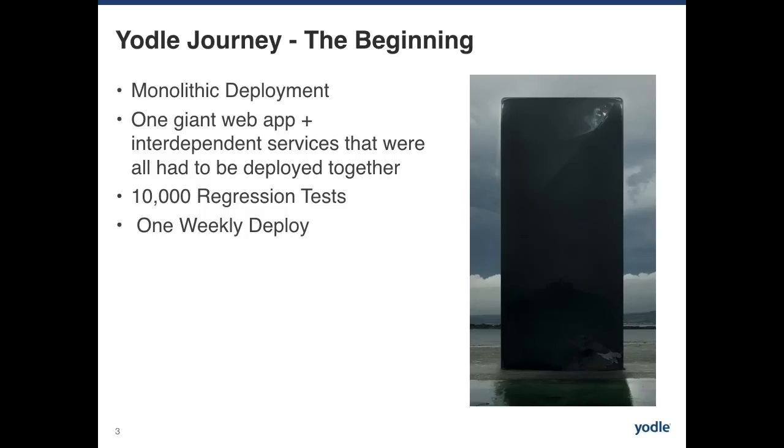We had around 10,000 regression tests at that time. We would run them over the weekend. We would come in Mondays, and we would frantically try and find where all the failures are and what's wrong with them, and deploy this giant web app as soon as we figured out all those failures. So we'd do that once a week. That was our cadence, and that had gotten down from I think 4 weeks at one point.